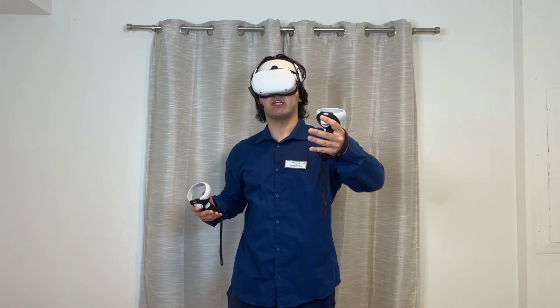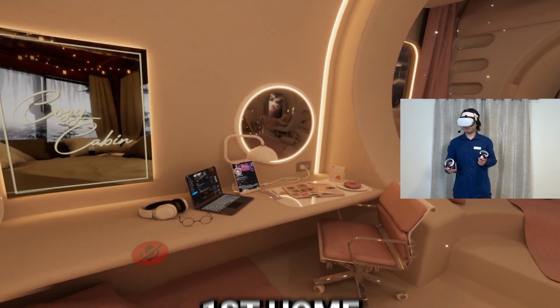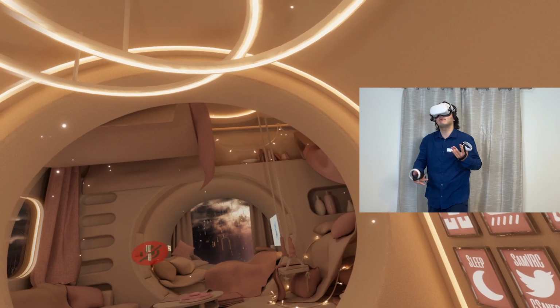I'm Joseph Khateri, licensed real estate agent here in the state of Virginia, and today we're looking at a super tiny, all pink place. God damn. I will admit though, it's pretty cozy. I like it. Soft space. It kind of fits the name of it, you feel?